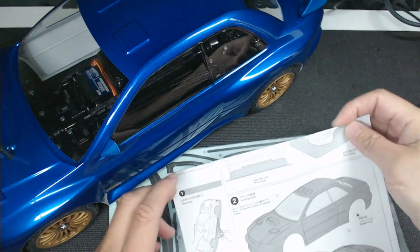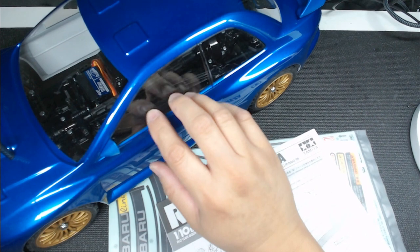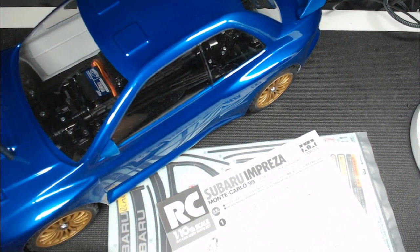So today I finished the Subaru. I painted it over the weekend. It looks really good.